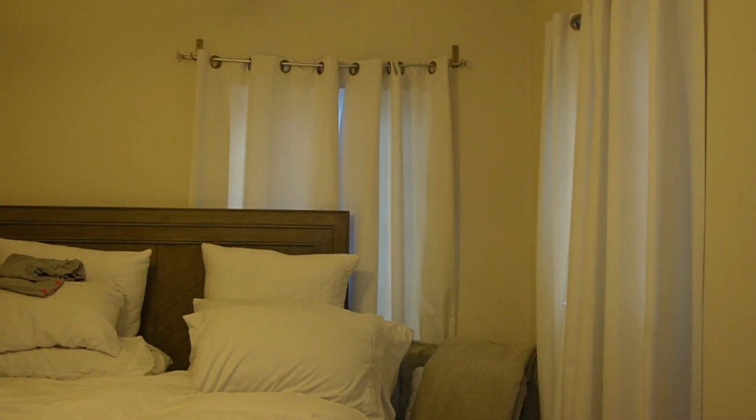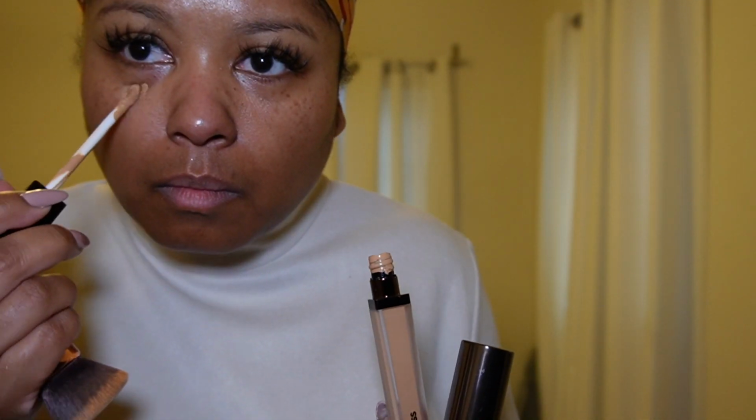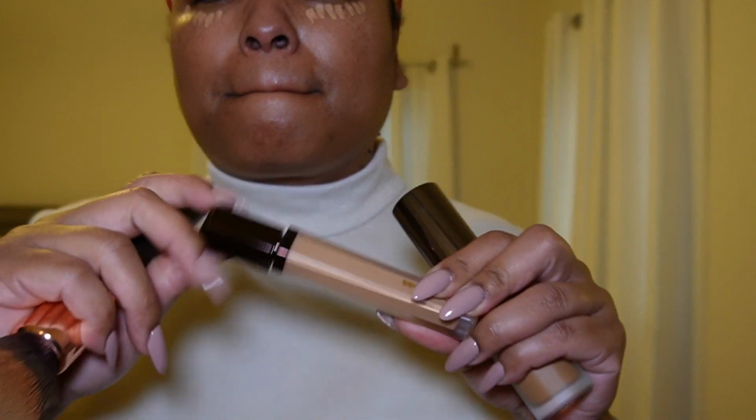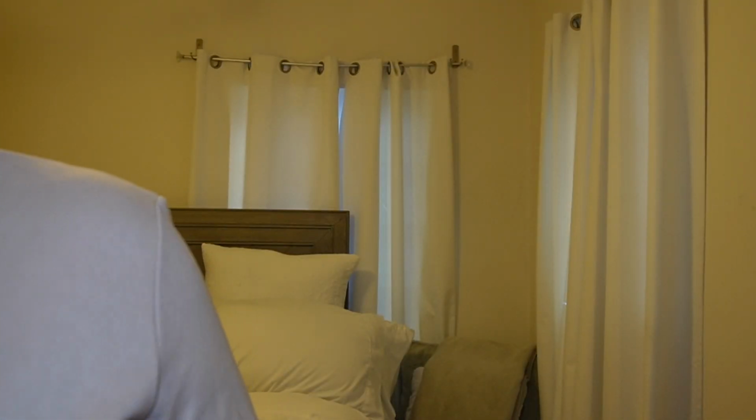And I am gonna be applying my makeup in the room as well. Sometimes it's just easier for me. I do wear Hourglass. I just started wearing this. And today I'm actually gonna put on my concealer first. Sometimes I wanna bump it up a little bit just to give me some kind of defined areas.